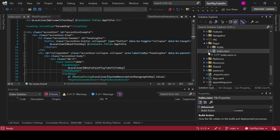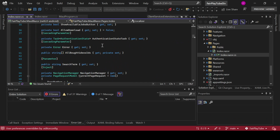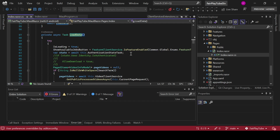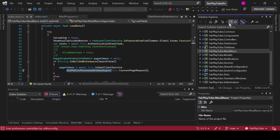But most of the other code is shared, so you can see that in here we load the data, right, which is a method defined in here, but you can see that it retrieves the information from the video client service, which is a shared project, and that's the one that consumes the APIs.